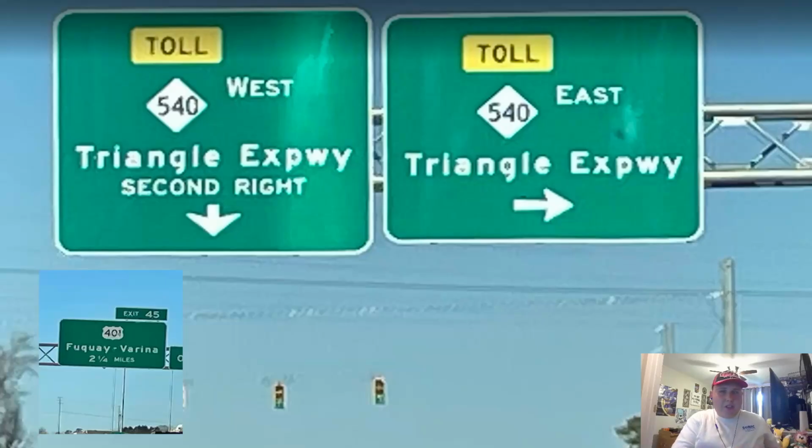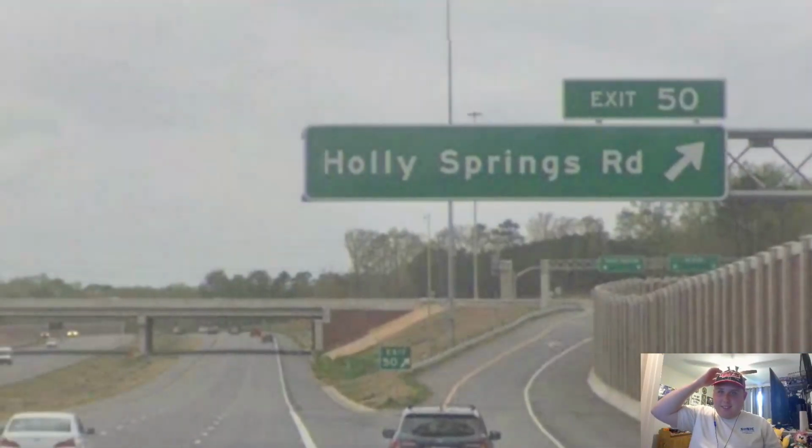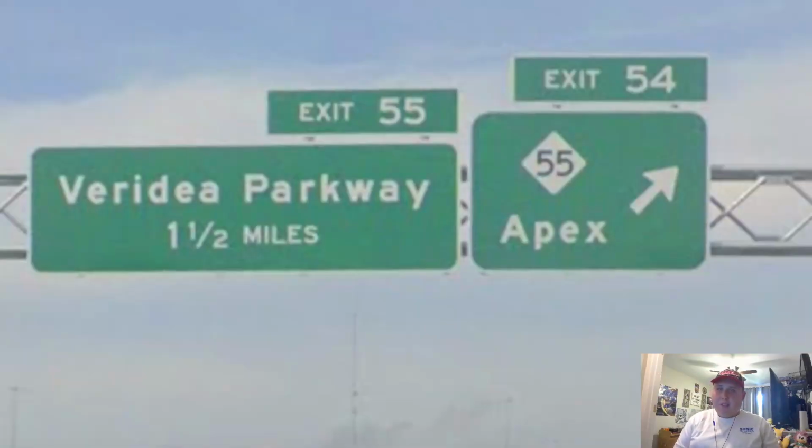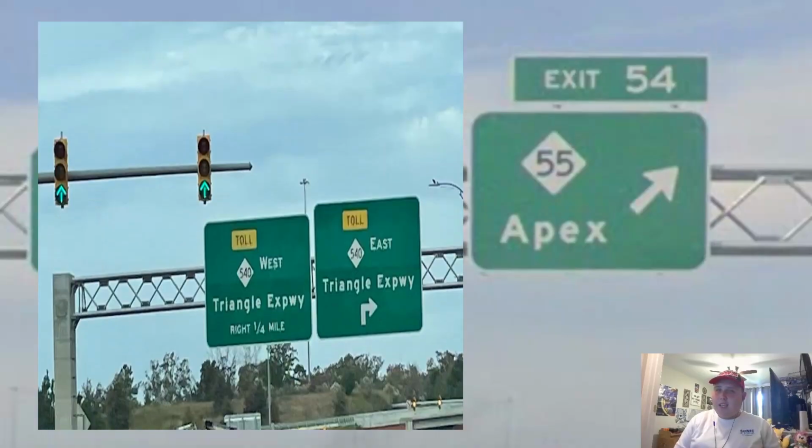So they like to sign control cities on smaller junctions, but the name of the expressway on bigger ones. Come on, NCDOT. Actually, this is the North Carolina Turnpike Authority, so they should be the one being scolded here, not NCDOT. And then here we meet Holly Springs Road, which will take you into Holly Springs and up to Cary, respectively. And then now we meet with North Carolina Highway 55, getting signed for Apex. We're also meeting Viridia Parkway coming up soon. And let's see what we're signed for on North Carolina 55. You just get the same thing as we saw in US 401, so why bother checking major junctions?